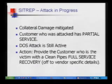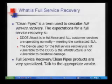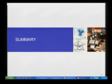Now the DOS attack is still active, so I'm going to provide the customer with some clean pipe service. Clean pipe service is a full service recovery. This is where they're under attack and they're going to get their complete service restored. You need a special tool, a special product out there, to do that. So I'm going to shunt it over there, and the way I'm going to shunt it over is with BGP.